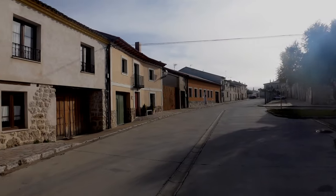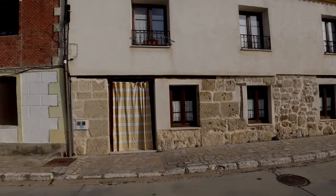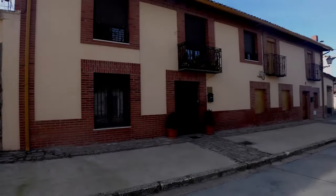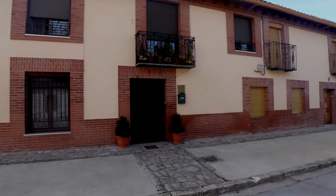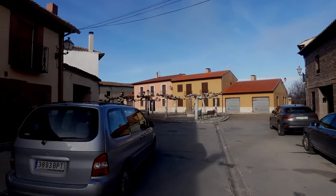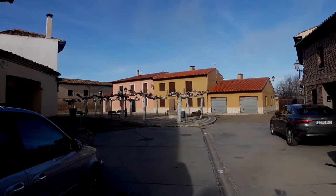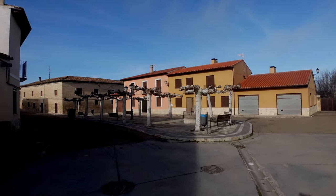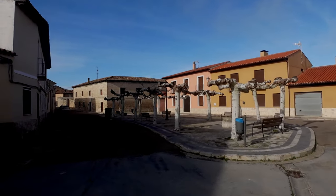Just breaking down into the town. Ampudia. Some really strange looking trees. They're trying to make a break now from the castle to the church area in the centrum. Look at these trees. Wow.